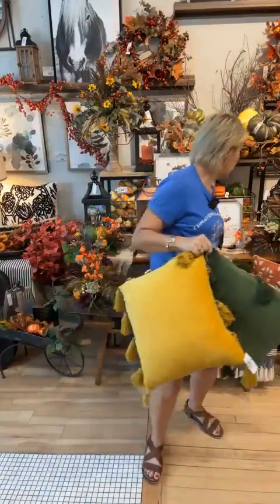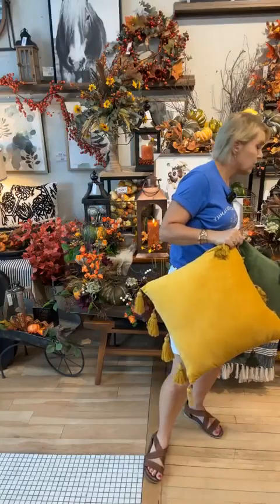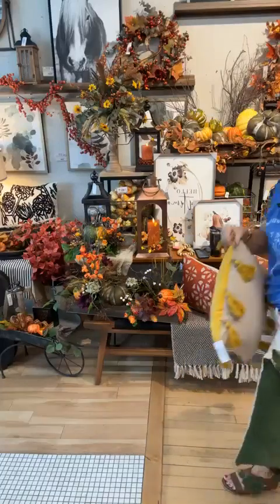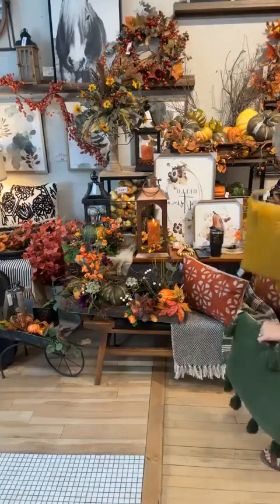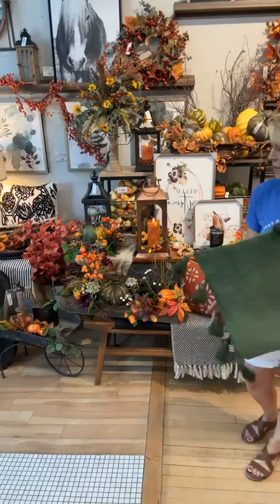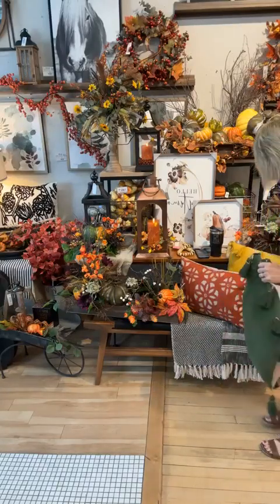And I'm just going to keep them all layered over here with my different black throws. We have about four or five different black and cream throws, by the way. If you're looking for anything in the black and white, they're all cotton and they're all great price points. So we're excited that we got a nice assortment in.